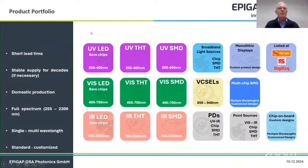Let me also give you a short overview of our product portfolio. As I mentioned, we are a supplier of LED chips and packaged LEDs. We have product families in the UV range, the visible, and the infrared. So about 40% of our business is still actually in selling LED chips in the different wavelength ranges.